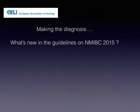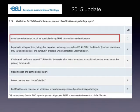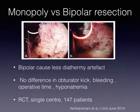So, making the diagnosis. What's new in the guidelines from the EAU in 2015? Avoid cauterization as much as possible during your resection. And this is an important point. We often use cautery to take out these lesions, leaving the pathologist with a difficult job.